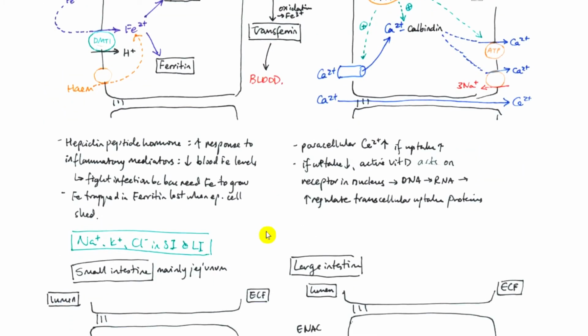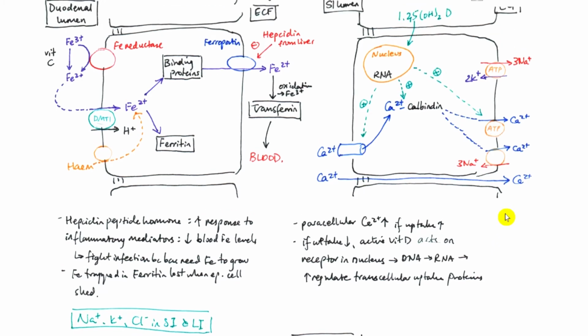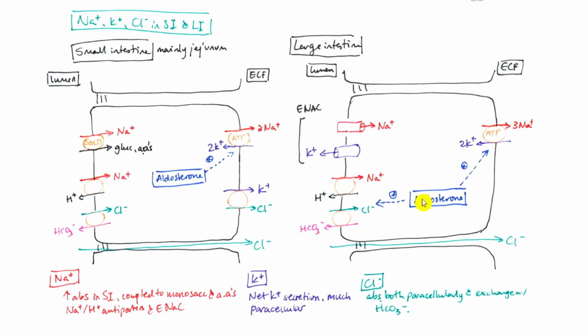So it's more reliant on paracellular calcium uptake if the uptake is very high, but if the uptake is low, then active vitamin D acts on the receptor in the nucleus and increases the regulation and transcription of transcellular uptake proteins. Other ions that need to be absorbed include sodium, potassium, chloride in the small intestine and large intestine, and they are absorbed slightly differently.